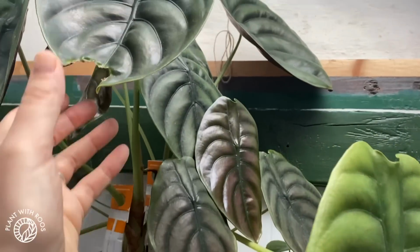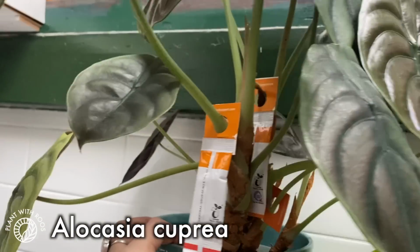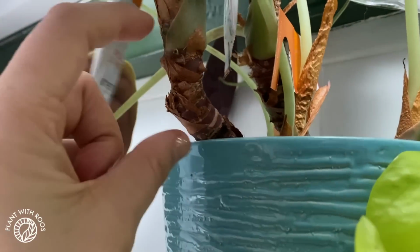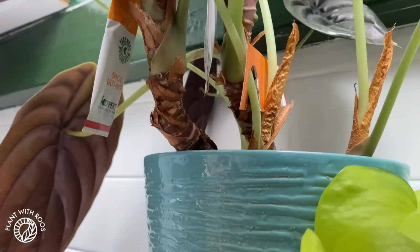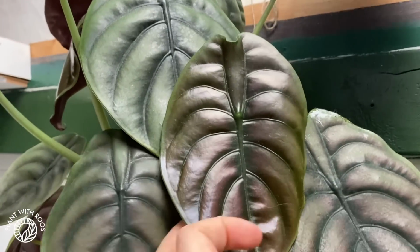And then lastly on this little shelf is my Ruby, is her name. This is my Alocasia cuprea. And here is a few more new leaves. This is one of my older plants. You can see it could definitely do with a repot. This I prefer to have underground, these long stems, because it just looks nicer, but also that gives the plant the option to grow little baby seedlings in the ground.